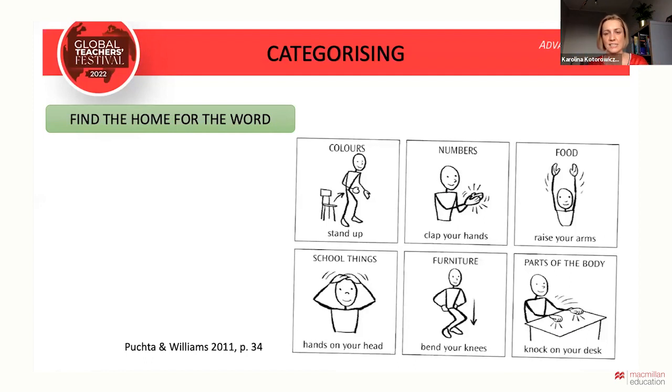So for colors, students stand up. For numbers, they clap hands. For food, they raise their arms, and so on, okay? And then what happens later on is that students, this is a great activity, by the way, for revision, right? Students write the words on slips of paper, the words they remember. Let's say everybody has to write 2 words. They remember from the last year, the last semester, the last unit, whatever you want to revise, really. They write them on separate slips of paper.